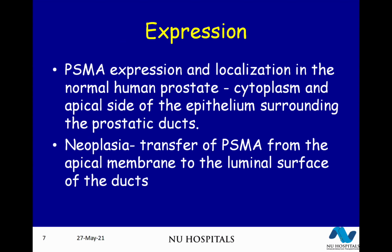So a few brief points about why PSMA has been chosen: the normal prostate also expresses the prostate-specific membrane antigen. The exact function of it has not been described. It is localized to the cytoplasm and the apical part of the epithelium in the prostatic ducts in normal, benign prostatic conditions. Whereas in neoplasia or dysplastic transformation, there is a transfer of the PSMA from the apical towards the luminal side of the ducts. That itself explains the greater expression and affinity towards the prostate-specific membrane antigen scans, which will give better information.